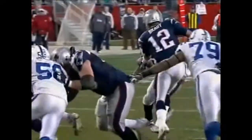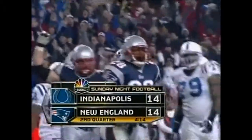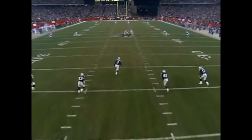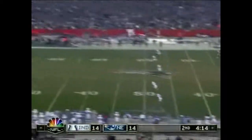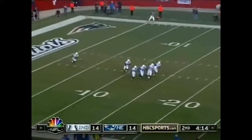I have an answer for you, and we've got a great ball game. 4:14 left in the half. 14 all. Tonight, the second half of the season begins. The first half concluding tonight in the 8th game of the year for both of these teams.